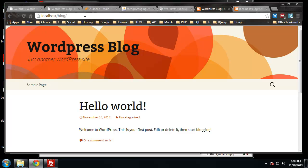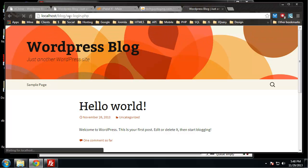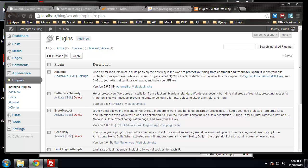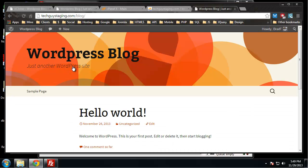Alright, so our front end, and now we can go to our login page. Our same login should work, which is not admin. Alright, that works. We should have all our plugins. Yep. So everything seems to be in order. So back end, front end. Alright, so that's how you can back up and restore a WordPress site.